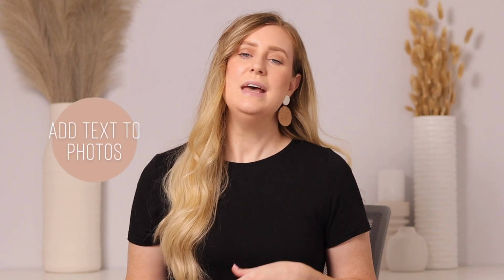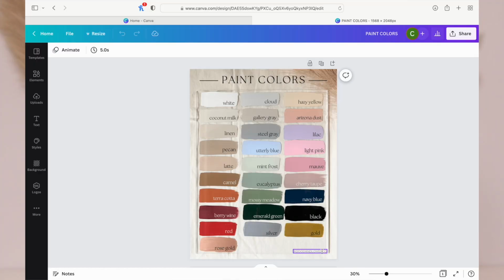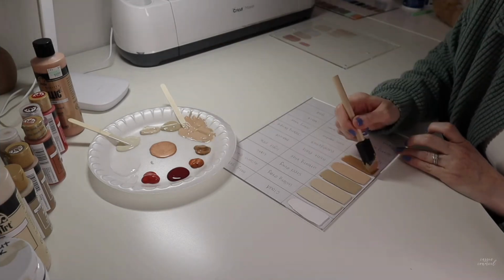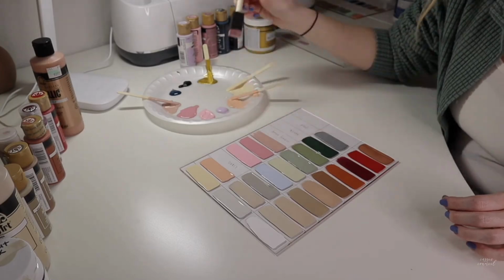I also like to use Canva to add text to photos. This is how I do a lot of my watermarking within Canva. And then also this is how I made my paint colors. I just took a picture of my paint options for my shop, and then I uploaded that into Canva, and I just went in and added the names of each color to the place where they needed to be. I have gotten so many questions about how I did that. I did make this paint chart within one of my other YouTube videos. I will link that in the cards here and then also down below for you guys. It was really so easy to do, and I love how it turned out.